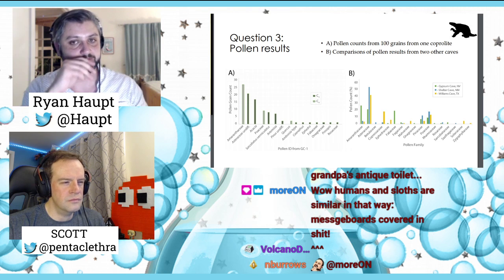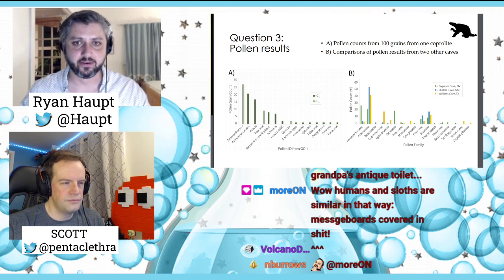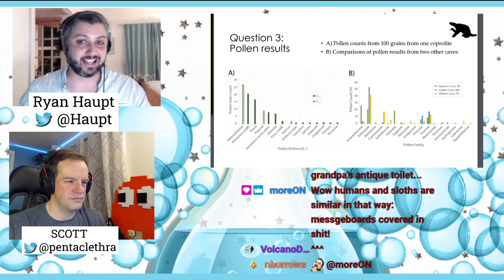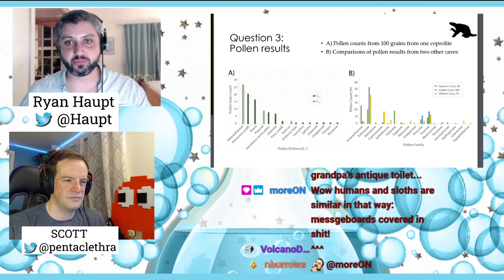So this is sort of just looking at, what do we think? Do we think this pollen data represents the environment at large, just all the pollen that was floating around, or does it actually represent the sloth's diet? That's still sort of an open question, but it was an interesting way to compare to the isotope data that we generated.